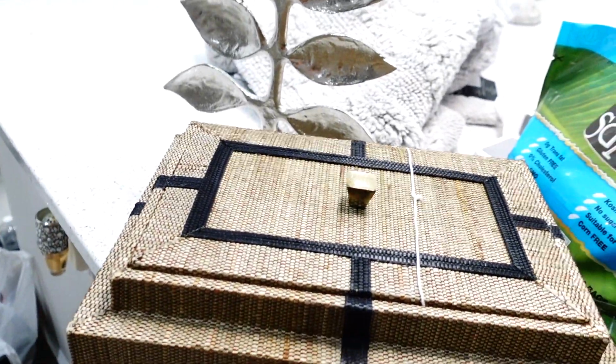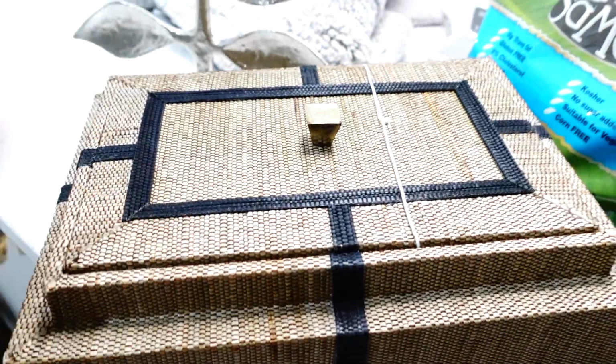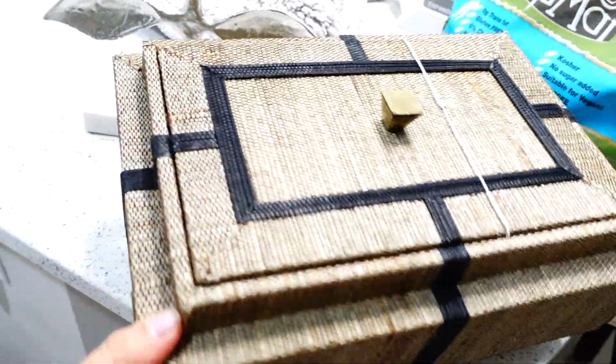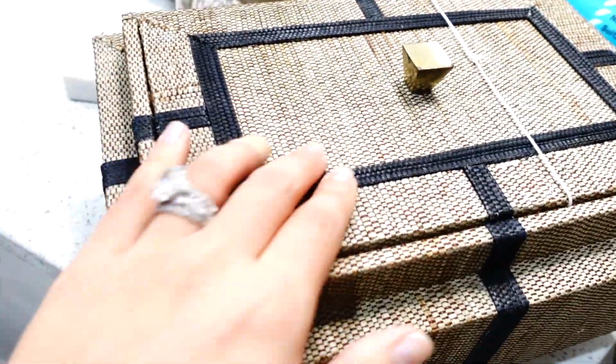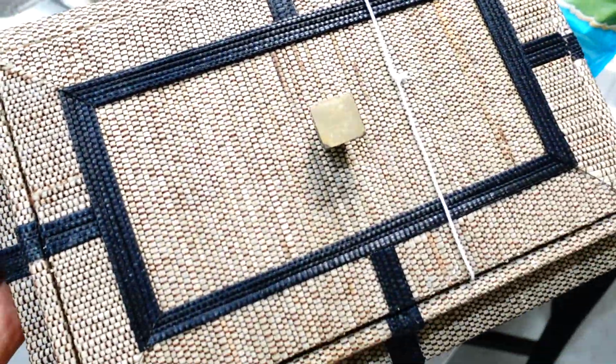Then I also found this super cute box, which, who doesn't love a good box for a shelf, for a table, I don't know what, but I love it. It's got black accents in this kind of paper, thick tweed finish with a little bit of gold.